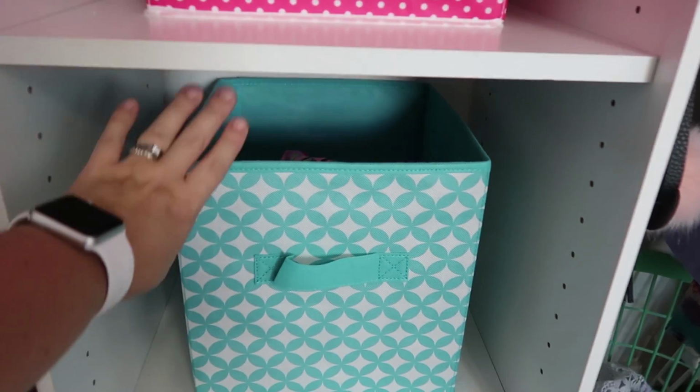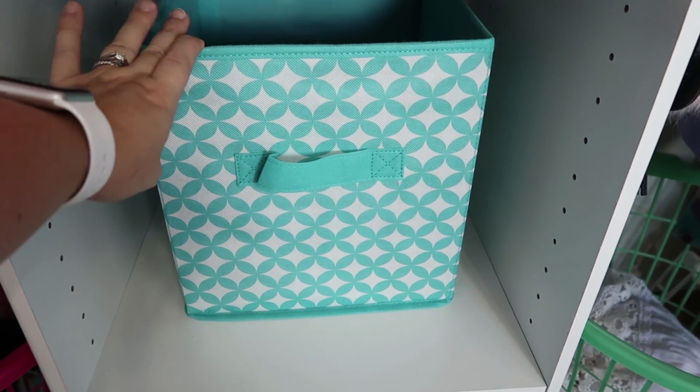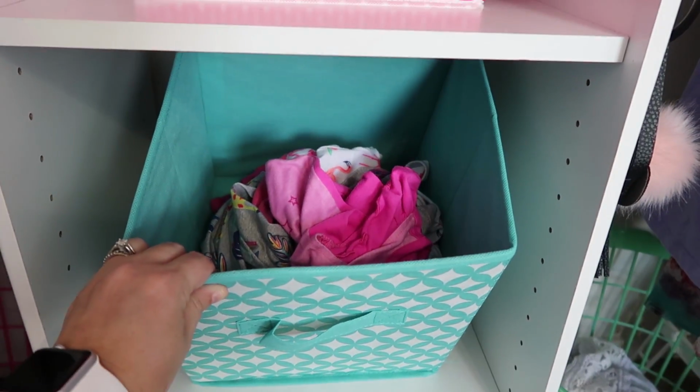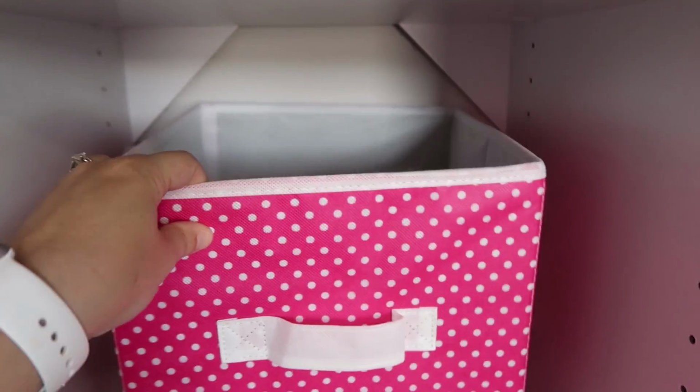Now for these bins, these have their pajamas in them. So Rose knows that this is her color. Hers is the teal bin. It has all of her pajamas in it. And then Pearl's is pink. Her pajamas are in there.